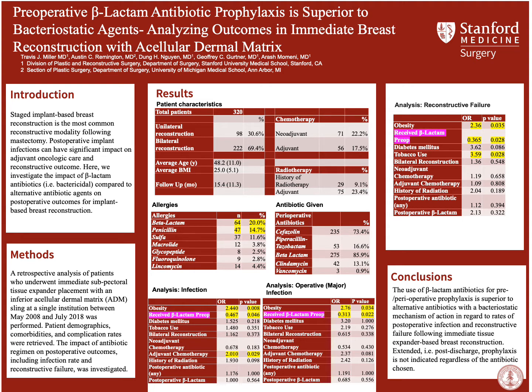We performed univariate analysis to look for potential risk factors for infection, and notably receiving a beta-lactam antibiotic was protective against infections. We then analyzed the same variables for major infections, which were defined as infections that required operative intervention to achieve resolution. Again, the use of beta-lactams was protective against this outcome. Thus, it can be concluded not only does receiving an alternative antibiotic predispose these patients to infections, but their infections are also more serious. Finally, we analyze the outcome of reconstructive failure against these risk factors.